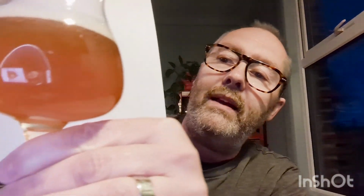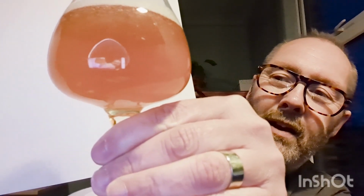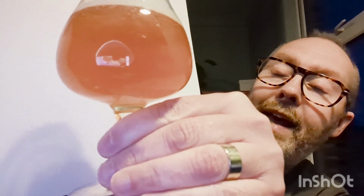So yeah, I assume it's pet nat. I assume, don't know for sure. But I tell you what, it's a gorgeous colour. Look at that. On the screen it looks a bit more orange, but to me it's almost like a coppery orangey red. Beautiful looking thing. Hazy, unfiltered, nice bubbles, and it's returning the head.